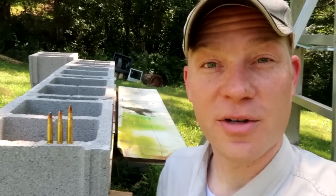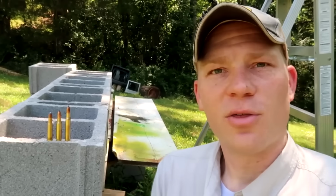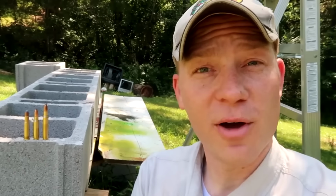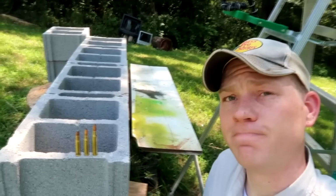I'll tell you the arguments I always hear. The 30-30 guy says, more deer have been taken with the 30-30 than any other rifle cartridge. Then the 308 guy says, well, the 308 has less recoil and you can shoot it more accurately at further distances, so I like the 308. Then the 30-06 guy says, well, you can take any animal in North America with a 30-06 because you can put a bigger bullet in it. But all that aside, we're going to shoot all three calibers, all with a 150 grain bullet against these blocks and see what happens.